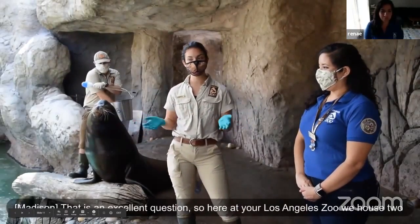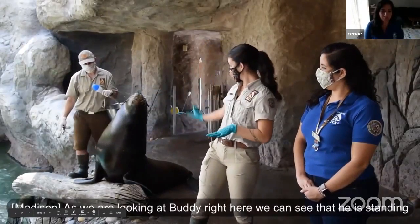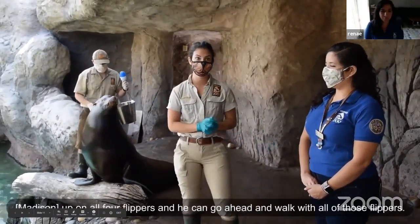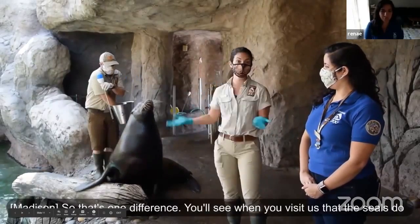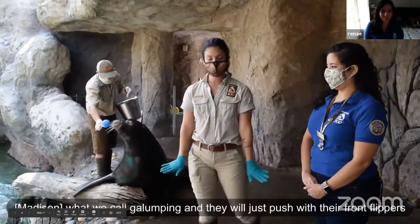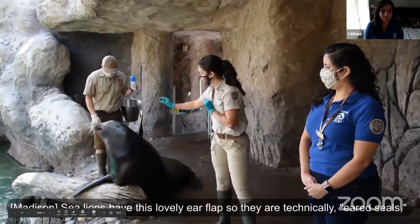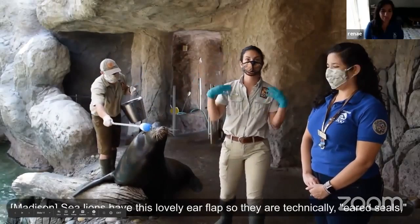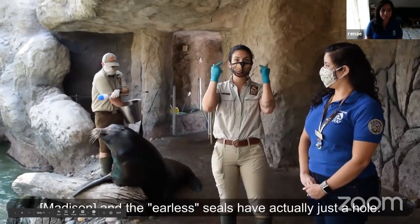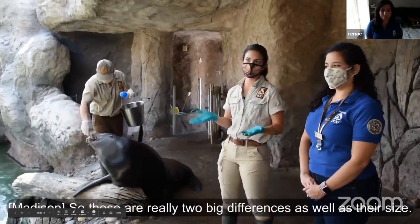So here in Los Angeles, we have 2 California male sea lions and 3 harbor seals. As we're looking at Buddy right here, we see that he's standing up on all 4 flippers, and he can walk with all of those flippers. So that's one difference. You'll see when you come and visit us that the seals do what we call the lump phase, and they'll just push with their front flippers and move like a worm across the land. And sea lions have this lovely ear flap, so they're technically eared seals. And the true seals actually just have a hole. So those are really 2 big differences, as well as their size. Seals are much smaller than sea lions.